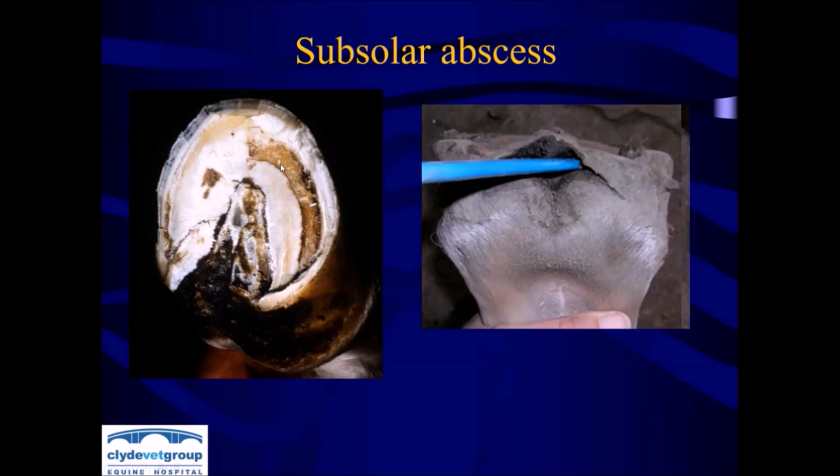Similar to if you unfortunately get your nail stuck in a car door or something like that, you know that if you lose your nail, then the horn, the nail tissue, sorry, is very easily produced. It's the softer, yellower horn, nail tissue there, and that is healing well. But that's just to highlight the plane of least resistance.